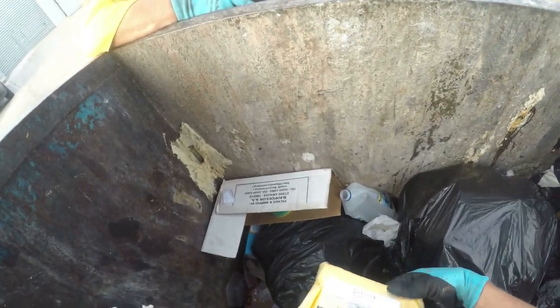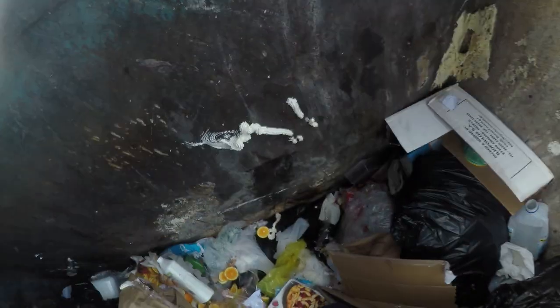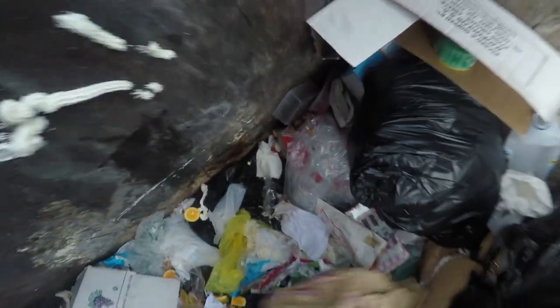What have we got here? What the devil's that? Something cream custard flavoured. What's that stuff? It's still in the packet. It's custard, is it? It's custard. There you go, you want it? That's out of that box. Still in the bloody packet. Why not?